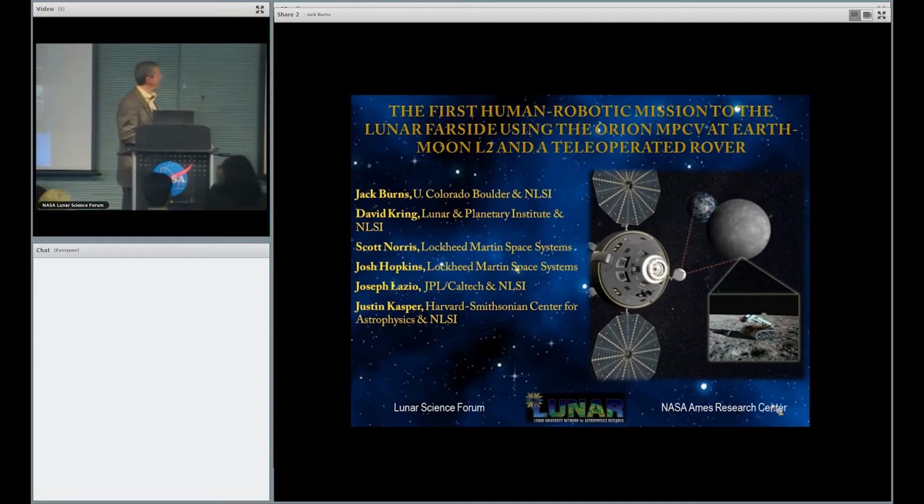It's exciting because it is a combination of human and robotic exploration, science and human exploration that will take us to new places that neither humans nor robots have been to before. As Greg alluded to, it's a mission of human astronauts aboard the Orion spacecraft that will go to the L2 Lagrange point that sits above the lunar far side. And this mission will be done in conjunction with a robotic spacecraft, a lander and a rover on the far side that will be teleoperated by astronauts aboard the Orion spacecraft.